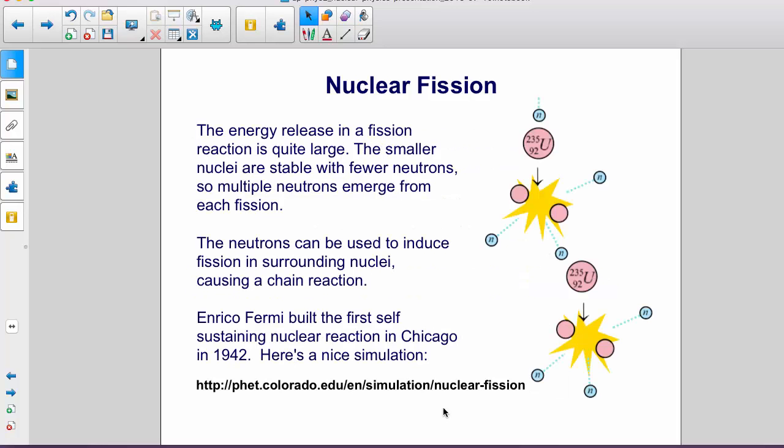Now, the energy release in a fission reaction is actually quite large. The smaller nuclei are stable with fewer neutrons, so many neutrons emerge from each fission. The neutrons can be used to induce fission in surrounding nuclei, and this causes a chain reaction. Enrico Fermi built the first self-sustaining nuclear reactor in Chicago in 1942. And if you want, go to PhET and look at the simulation for this reaction.